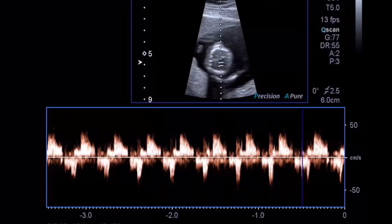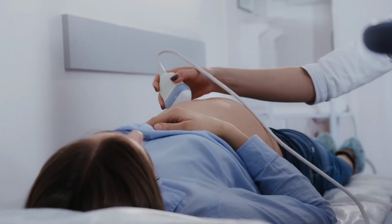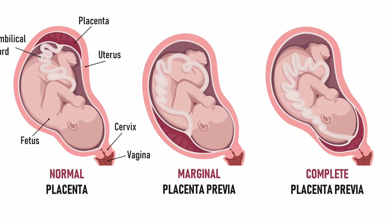How is it diagnosed? Placenta previa is usually diagnosed around the 20th week of your pregnancy when you have an anomaly scan or a normal routine ultrasound. At that time, you will get to know how much of your cervix is covered by your placenta.